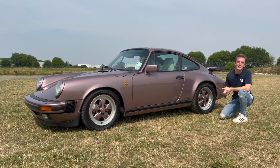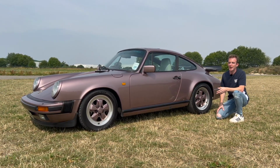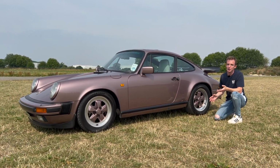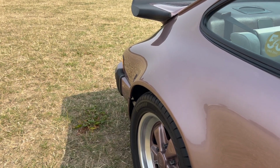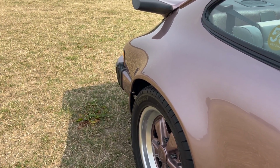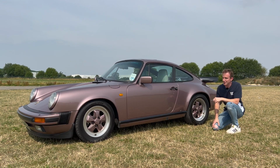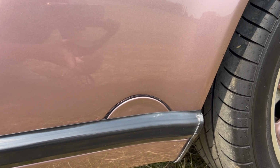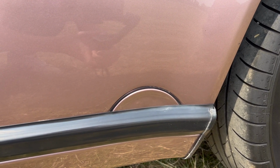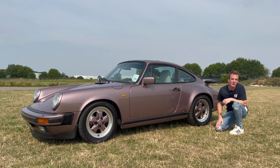So one fun fact about these cars, which I don't know how many people know, is that they actually have a torsion beam on the back. So it's not a fully independent suspension, it's a torsion beam, which makes the car handle slightly differently to some of the more modern stuff. One giveaway that this car is fitted with a torsion beam suspension is this little panel here. Remove this, and this is how you get access to the torsion beam should you need to take it out. So if you see this kind of mark on a 911, it's because it's got a torsion beam.